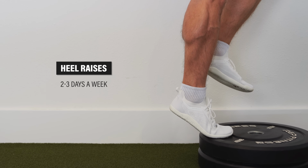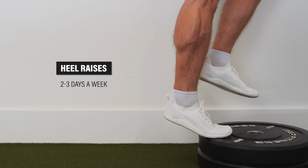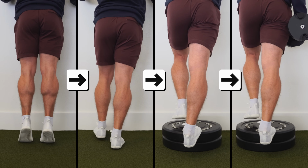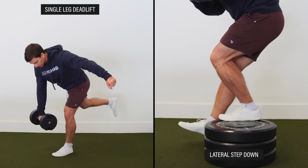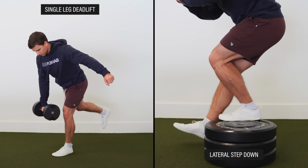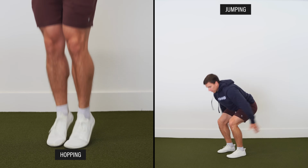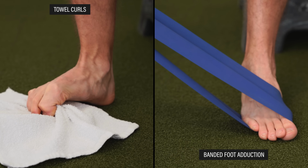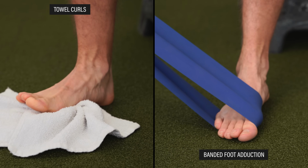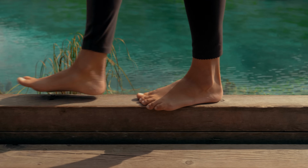Regardless if you have a low arch, high arch, or something in between, heel raises 2 to 3 times per week are beneficial. Start with 2 legs on flat ground and work your way up to a single leg on a step. If you're already doing some resistance training, throw in some single leg exercises, such as a single leg deadlift and lateral step down. If you play sports, incorporate hopping, bounding, and jumping. If you have symptoms associated with tibialis posterior tendinopathy or another diagnosis, you can do lower level movements to start, like towel curls or banded exercises if needed. Even walking is a foot exercise.